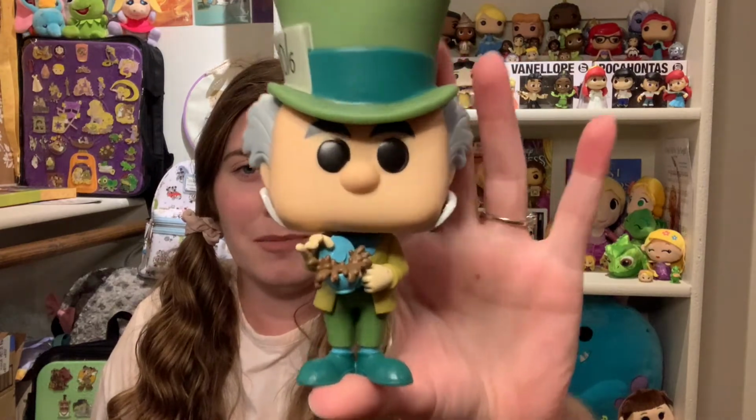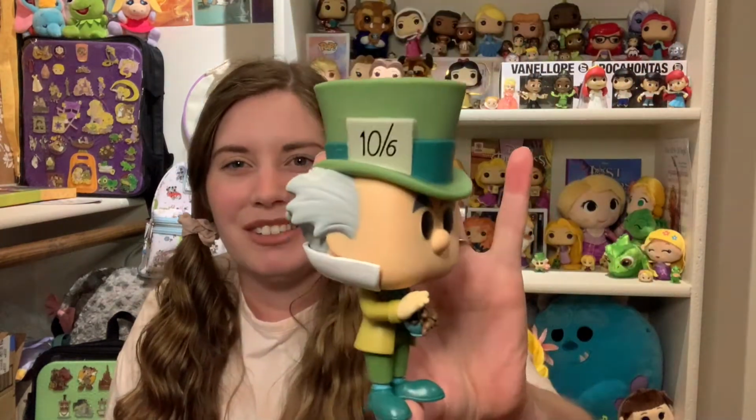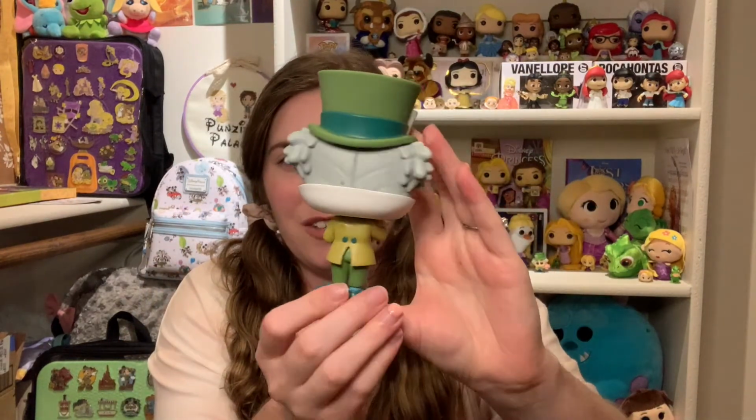I obviously want the March Hare to also go with my Mad Hatter, and then I like the Alice with the garden with the flowers and everything. I really like that one too. I just love him. Him dunking his little plate there and his tea is just so cute. They did a great job on his hat. He just looks so stinking cute and so fun.